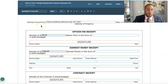All right, hopefully that made sense, but I'll move on to the addenda next.